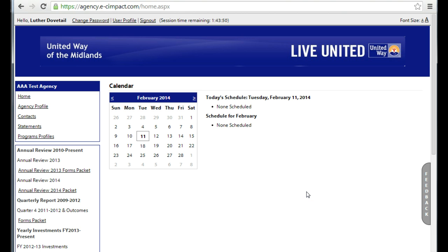Once you are logged into the database, you're going to look on the left-hand navigation pane for the current year's annual review packet. This is being recorded in 2014, but you'll need to look for whatever the current year is. You should have in the database the current year and the previous years, just for reference if you need it.